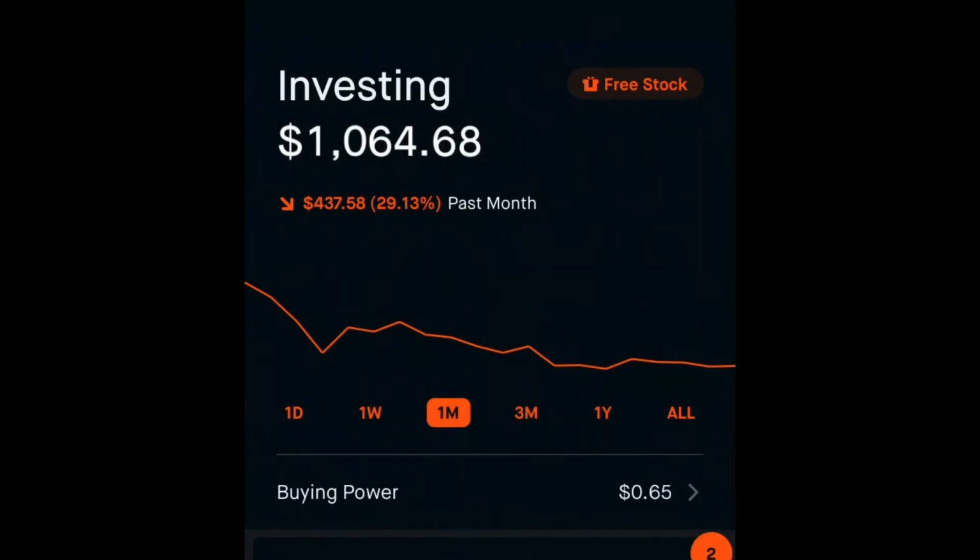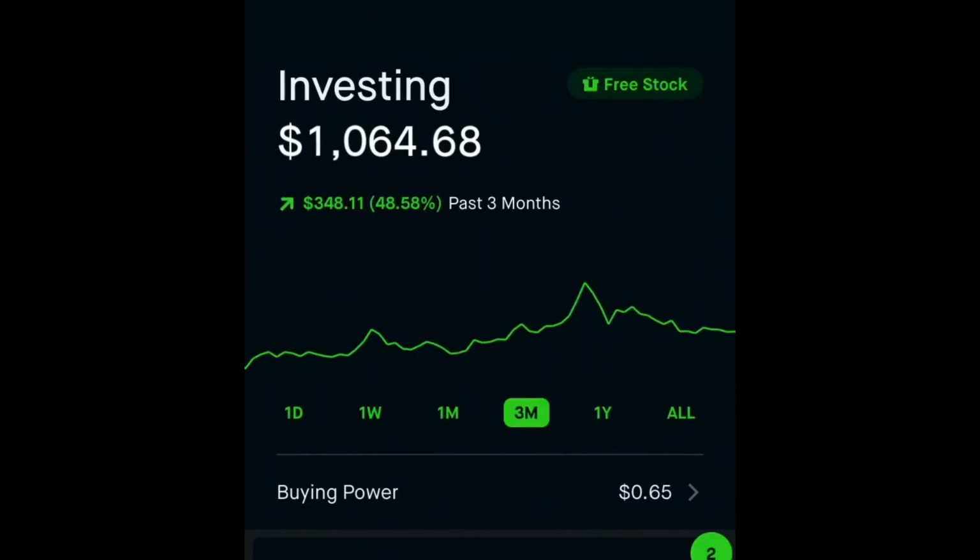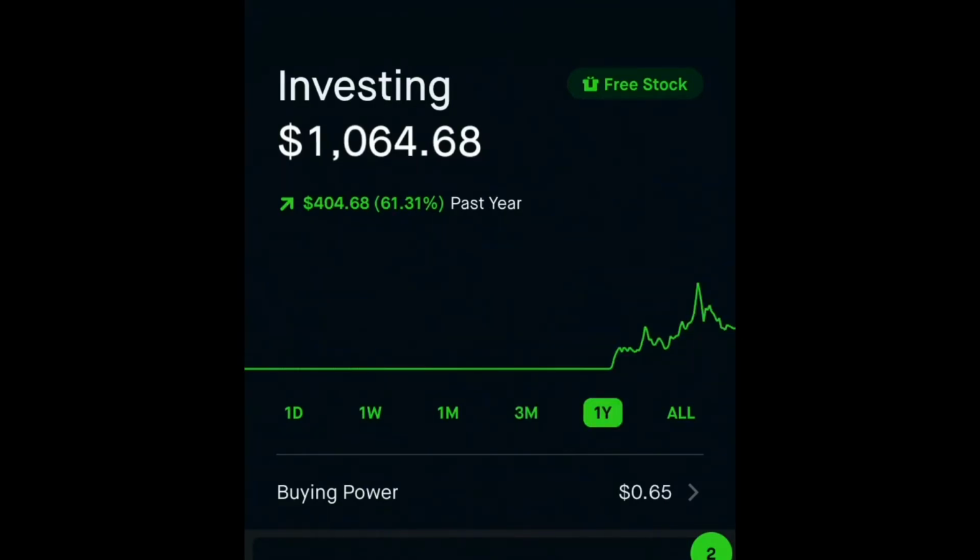So Carnival Cruise Line was at over $25 a share. It has since subsided and dropped to about $15 or $16 a share, and that's where we lost almost a third of our portfolio on that one. Over the last 3 months, we're still up almost 50%. Same thing for the year, we're up over 60%, and all time.